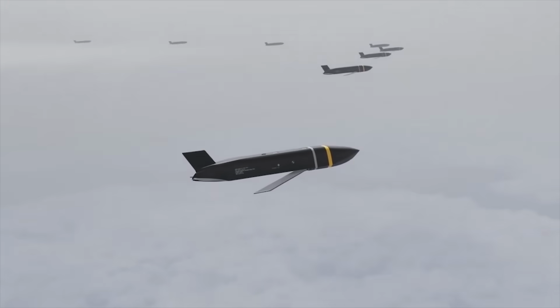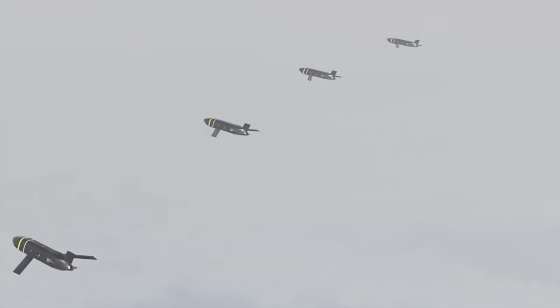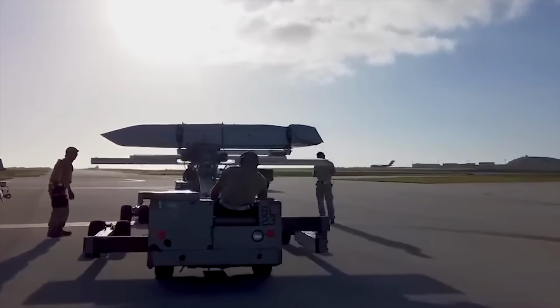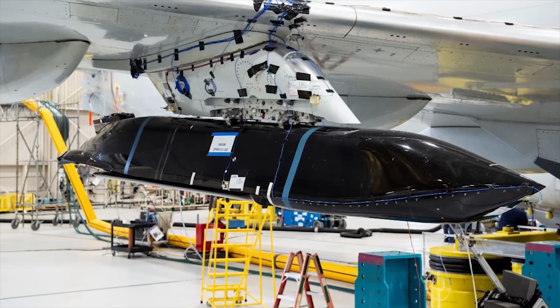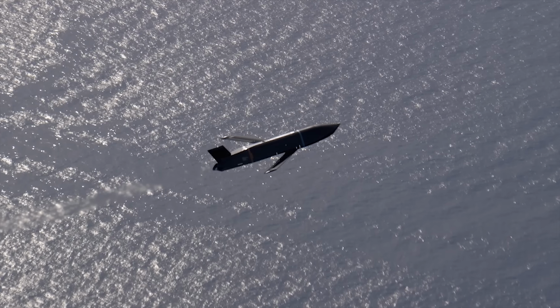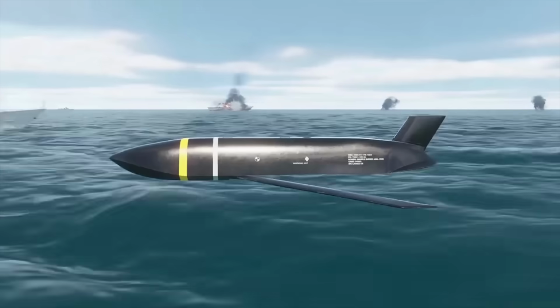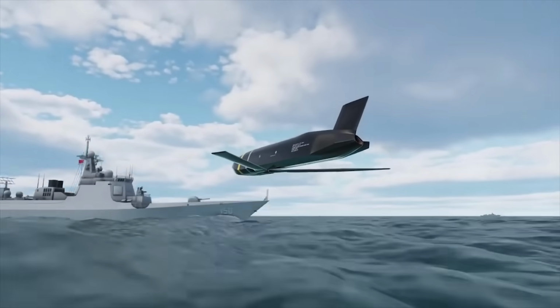LRASM was designed as a replacement for the aging Harpoon anti-ship missile. LRASM was developed from the extended-range version of JASM, JASM-ER. From the outside, the two appear very similar, but LRASM incorporates satellite data link targeting, the ability to detect and then fly around enemy air defenses, and ship target recognition to ensure it homes in on the correct target.